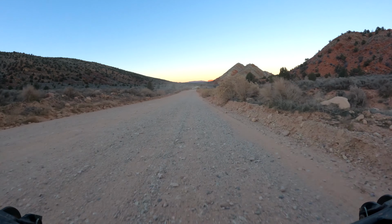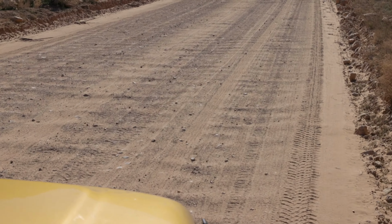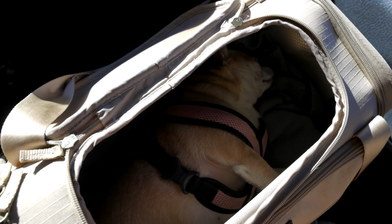Today we're going on the road less traveled here in the Southwest, and it's probably that because it's really bumpy and there's washboard stuff. If we can survive the next 8 miles, we're gonna go explore Wire Pass to Buckskin Gulch. So let's go see what this is all about.